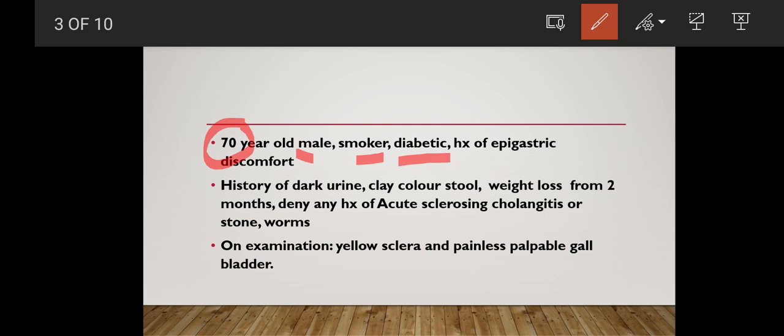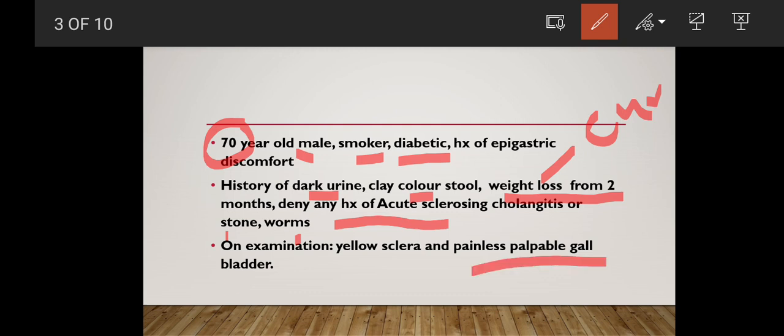urine, clay colored stool, and weight loss, which are features of obstructive jaundice, as well as weight loss is a feature of any chronic disease. If the patient has any chronic disease, he will be giving history of weight loss from 2 months. He denies any history of sclerosing cholangitis, stone, or worm. On examination, yellow sclera, painless palpable gallbladder.